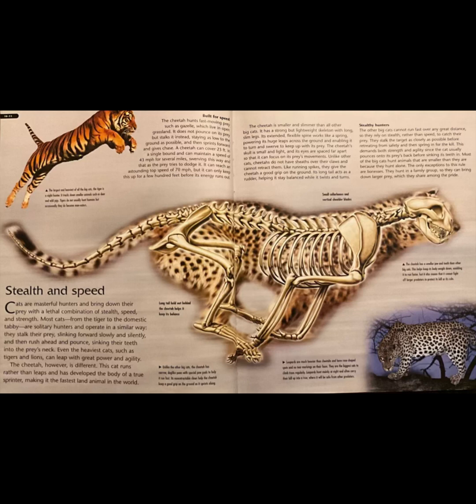This demands both strength and agility since the cat usually pounces onto its prey's back before sinking its teeth in. Most of the big cats hunt animals that are smaller than they are because they hunt alone. The only exception to this rule are lionesses. They hunt in a family group so they can bring down larger prey, which they share among the pride.